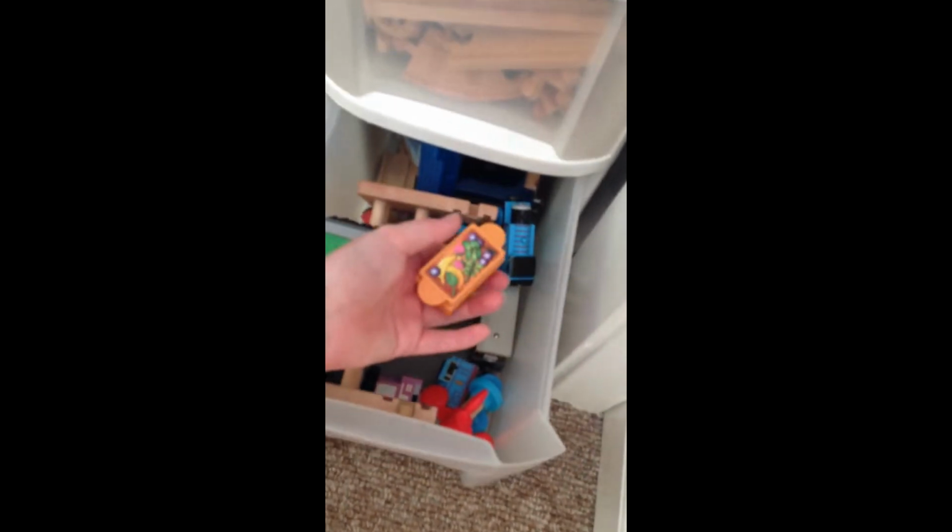Here I have this 3-drawer organizer with all trains. Here he has his Trackmaster trains, so there's track and electronic trains that all go in this drawer, and he knows that. He knows how to divide them and what's what. This is his wooden train track and some accessories to the wooden train track stuff, and this is not part of that. That's food that goes with animals.